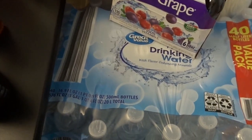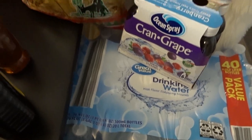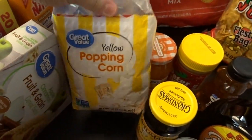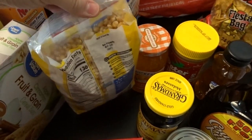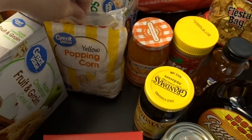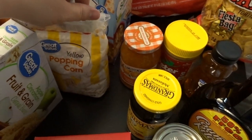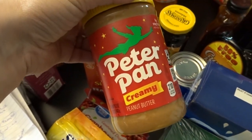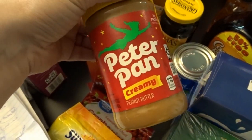And then, of course, water. You always need some drinking water on hand. It's important. Also for snacking, we love to have popcorn, just regular popping popcorn. My husband and I make up a batch in our air popper, and it's a great snack for movie night. And I got some peanut butter. I don't eat peanut butter, but I got some to have on hand just in case my husband or my kids are over and they want some.